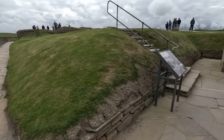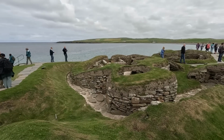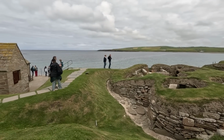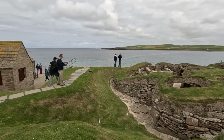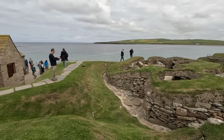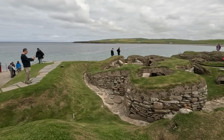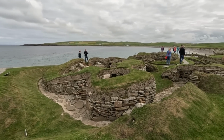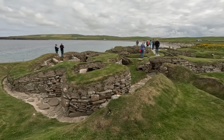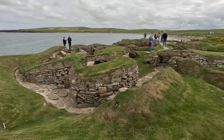It is. I mean, they're sort of guessing really about the community here, but they've thought it would have had important trading links with Ireland and the rest of Scotland. 50 to 100 people lived here. So it was quite an important place. Obviously you've got the Ring of Brodgar and the Stennes.